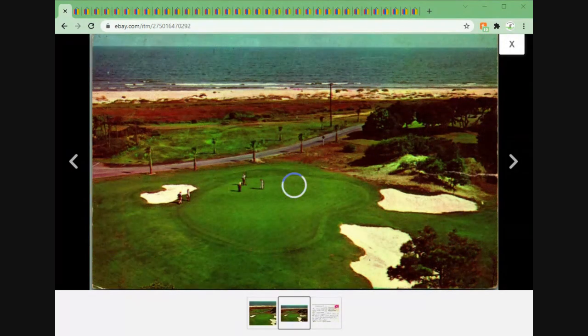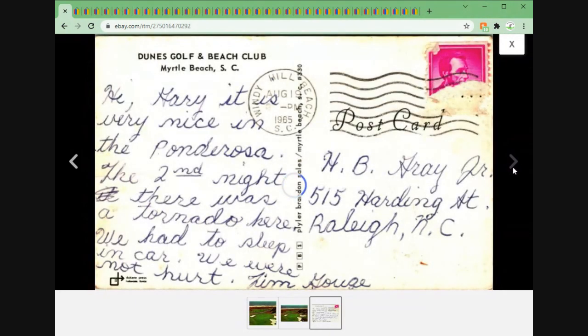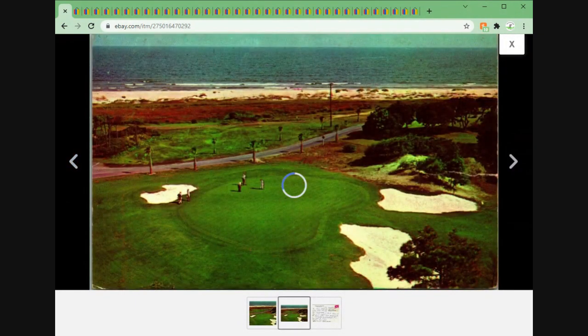Next up, the bird's eye view of the Dunes Golf Course at Myrtle Beach in South Carolina. Posted postcard, 1965, golf. I've said it before, it's another one of those things where there's crossover. If there are people who are enthusiasts about whatever the content is, for instance, golf, and there are golf enthusiasts, we all know that, then you would think there would be some crossover into the postcard world, and there usually is. So this one, again, not big money, but it sold quickly: $2.95 plus shipping.